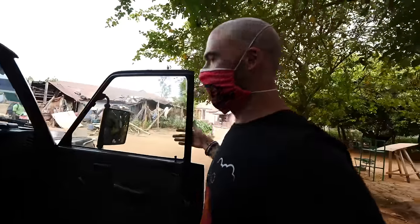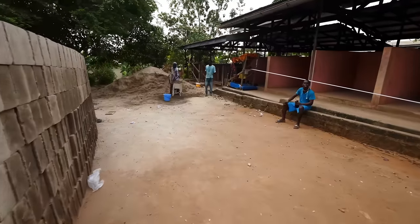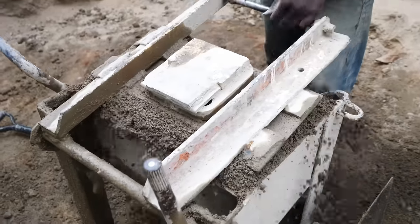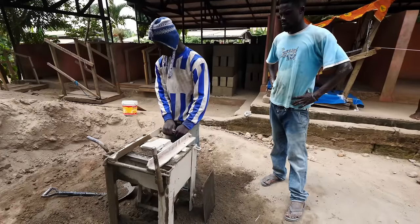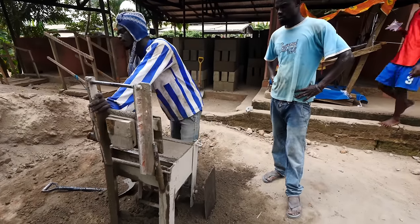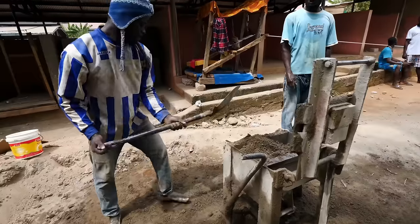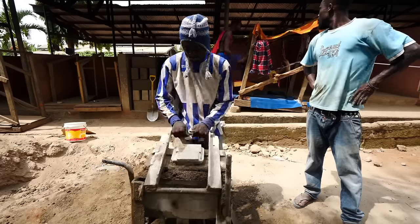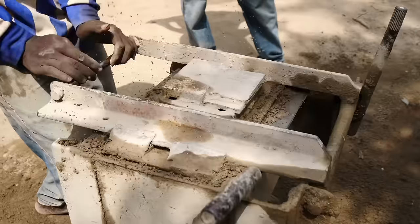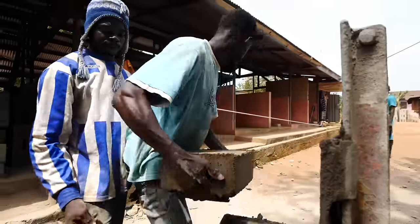Okay, we made it. Look at this. And these guys right here are making cement blocks. Hey guys, how you doing? I've never seen somebody do this. So he's getting the cement, putting it into this molder. He presses it, it pushes out. The other guy stacks it over there with the other 500 of them, right? Look at how many he's making. He does it all day long. All right, let's go inside.